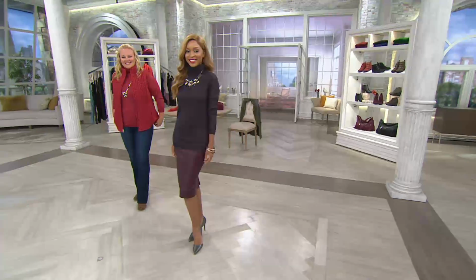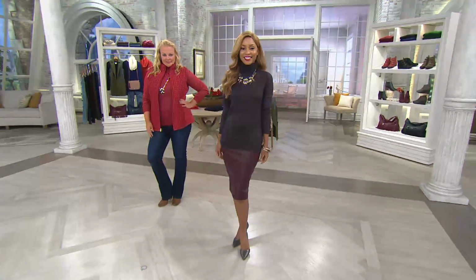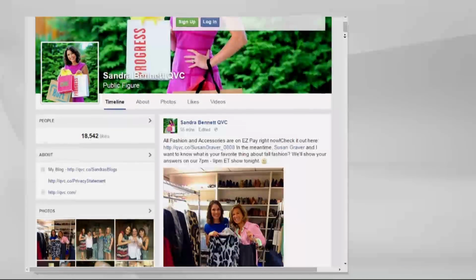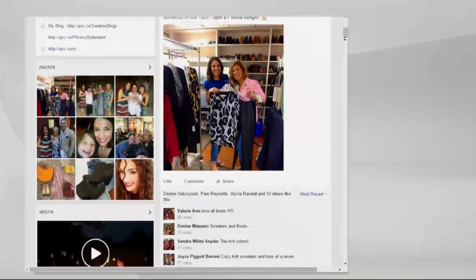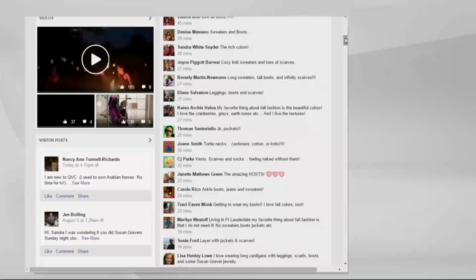It's gorgeous. We're going to do pants coming up with skirts, but I asked on my Facebook page, what's your favorite thing about fall fashion? Let's see what people are saying. There's Susan and me in the models area. Sweaters and boots, the rich colors. Joyce says cozy knit sweaters. Beverly says long sweaters, tall boots, and infinity scarves.